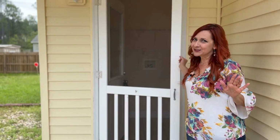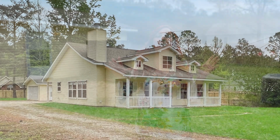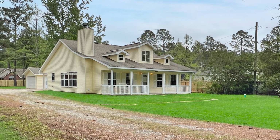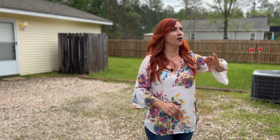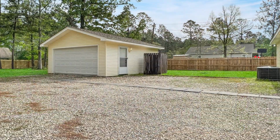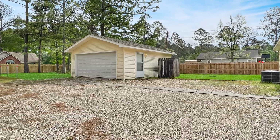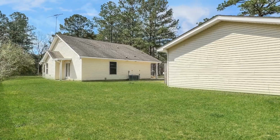One of my absolute favorite things about this home is the outdoor space. To be on a half an acre right in the middle of Mandeville, you feel like you're in the country, but you have all the conveniences of Mandeville right down the street. We have a 2-car garage, we have a big backyard all the way to that fence, and then there's yard all behind the house this way. Lots of room to spread out.